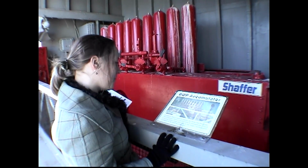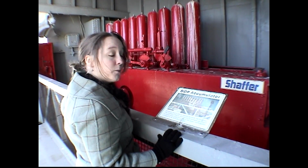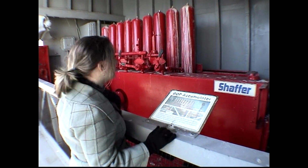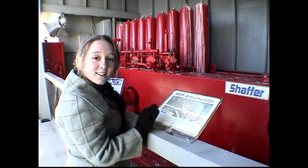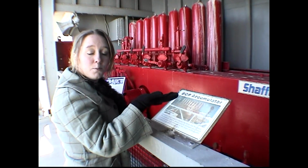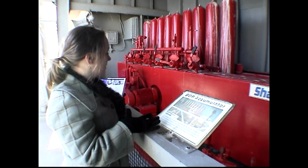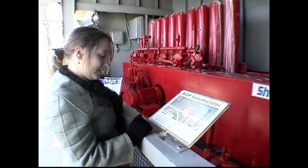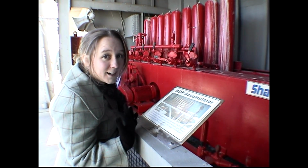This is the BOP accumulator, which is short for blowout preventer accumulator, which is where they store this nitrogen gas. And I think this is used in case there's a shock wave or something that wants to push the bit out of the ground, then they pump this down there to keep it in place. I think that's what it's for, but then again, I'm not in the oil and gas business.